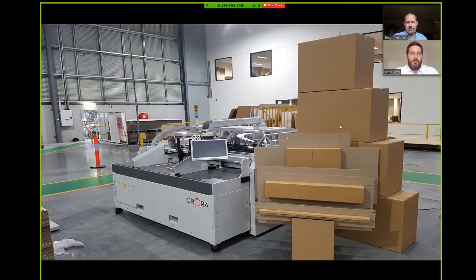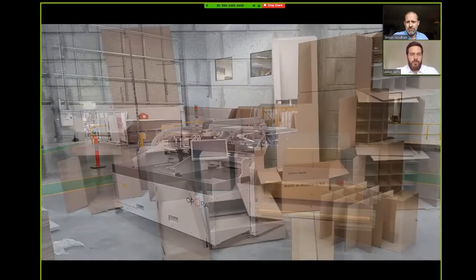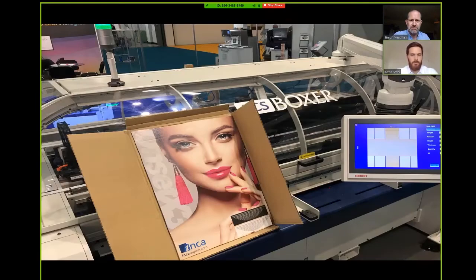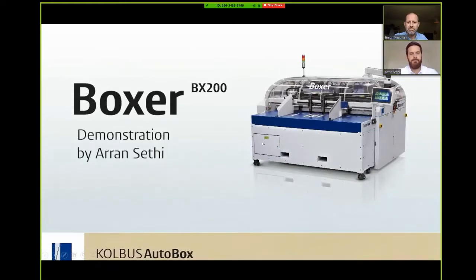There's some good photos there. We're going to show you a video now, and it's a real-time demonstration of the Boxer itself, taken by myself. The video was taken for a UK-based folding carton manufacturer who uses a huge variety of variations of A4 boxes in small volumes, generally under around 500, but will go up to sometimes 1,000 or so. Here we go.